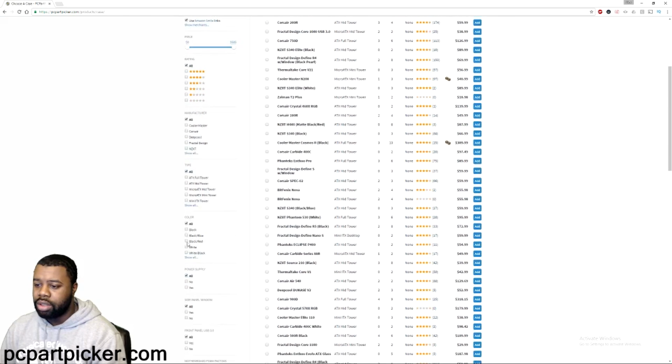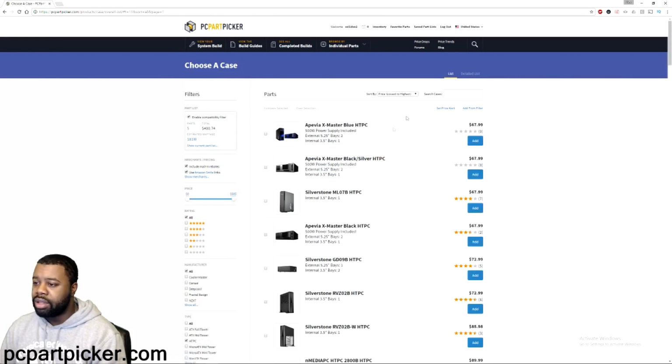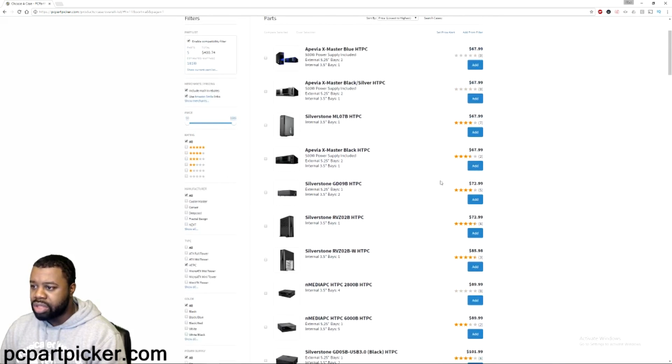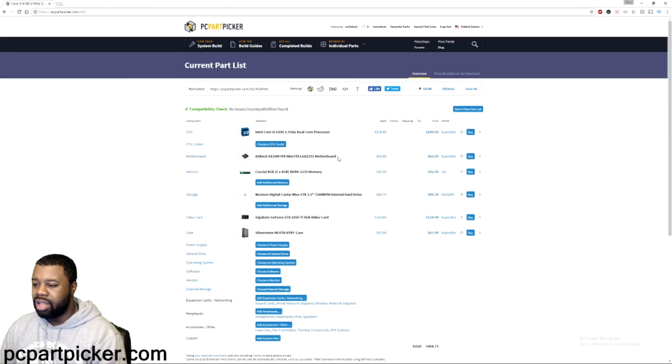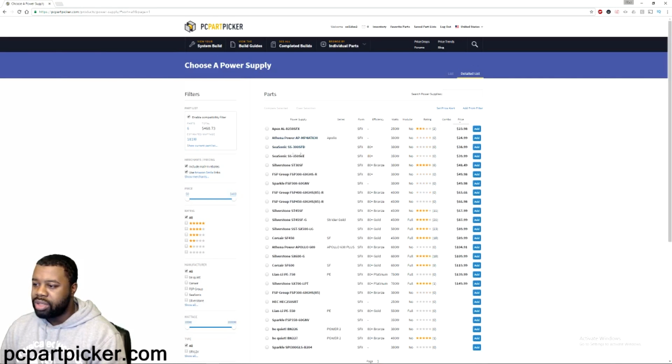HTPC. Oh, is it there? No, we didn't see it. There it is, the Silverstone ML07B, and there's a ton of different ones. I'm just trying to stay in a low price range so we don't really exceed that $560. Getting really close to it, but power supply is the 350 watt, 300 watt bronze.